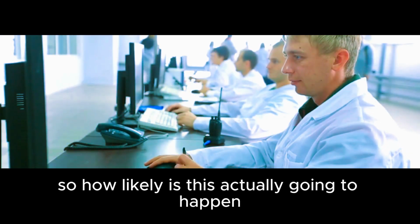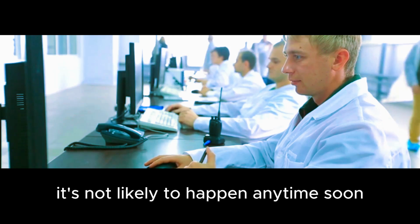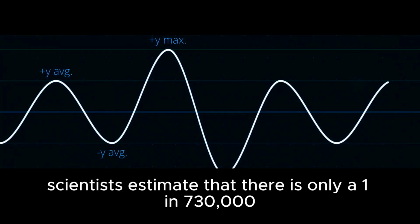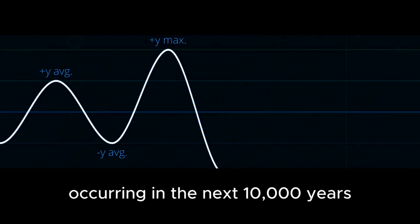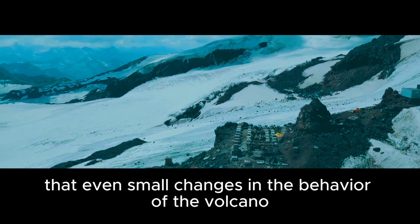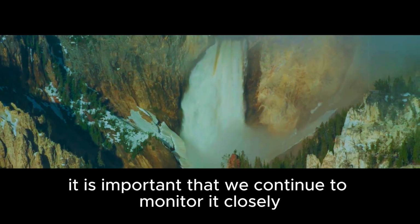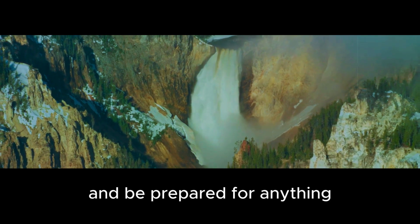So how likely is this actually going to happen? Well, don't worry too much. It's not likely to happen anytime soon. In fact, scientists estimate that there is only a 1 in 730,000 year chance of a super-eruption occurring in the next 10,000 years. But it is important to remember that even small changes in the behavior of the volcano could indicate that an eruption is imminent. So it is important that we continue to monitor it closely and be prepared for anything.